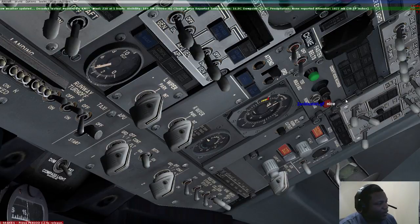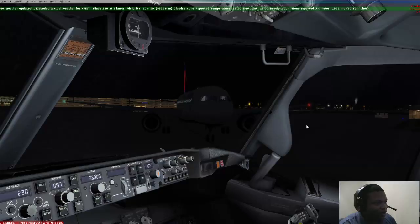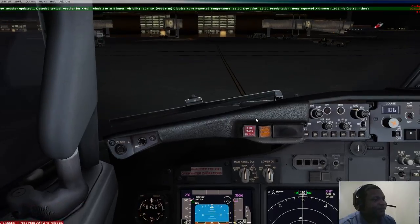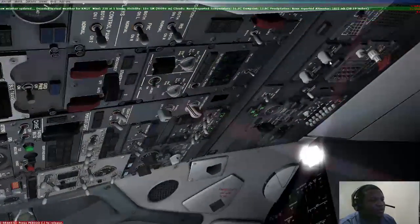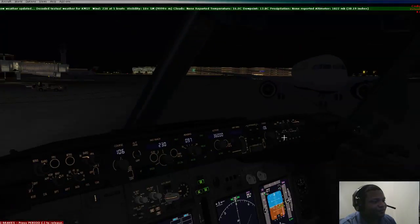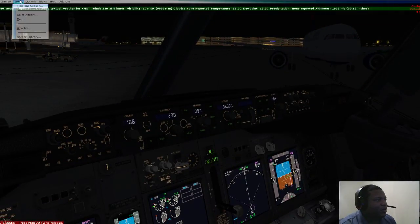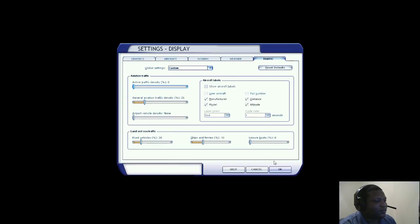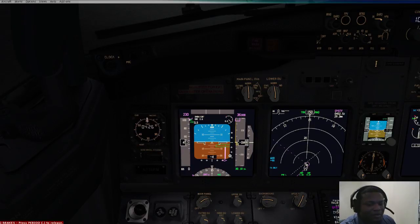So we got our taxi lights back on right there. Okay, it's time for us to go. We're going to taxi, so we are going to turn off our dome light. And this is the beauty about Flight Simulator. Let's go ahead and turn off traffic. Go away, traffic! Yay! Alright, wait for my computer to catch up.